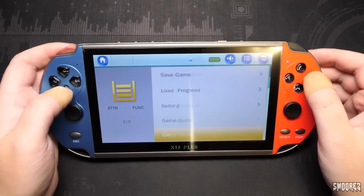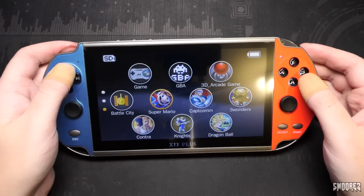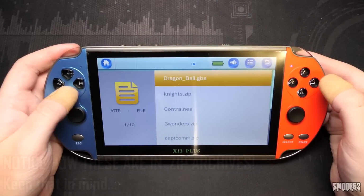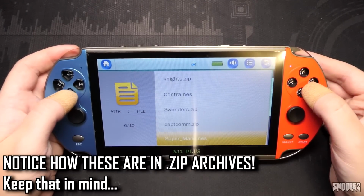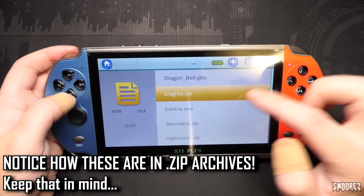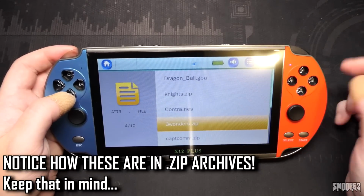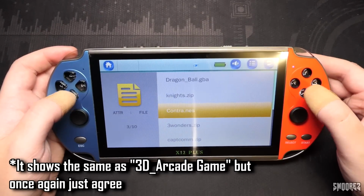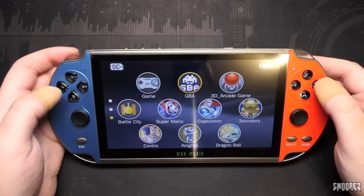But I think the main test is Doom, obviously. Let's see if that runs better than the Powkiddy A30. Let me go into 3D Arcade Game, which is just choosing games that are on here. Actually, these are all the games that are preloaded on the main menu there. So what does GBA do? That just shows GBA games. Okay, so what we want to go into is game.